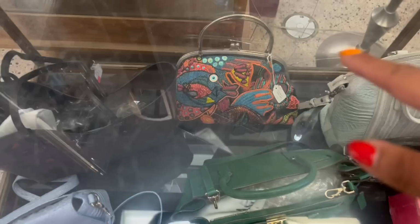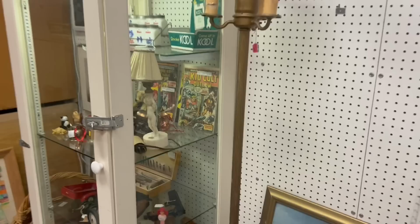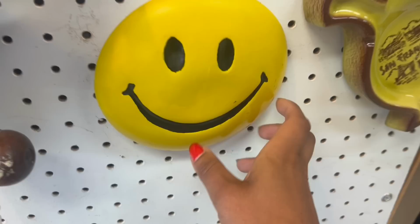Yeah, all of a sudden it's like 2 o'clock and I'm starting to get super hungry. And I also have like a 5-hour drive ahead of me, which isn't helping. But I think I'm gonna finish here and get on the road. Look at the cowboy. And what's the smiley wall plaque? It's chalkware. Let me see how much it is before I try and get it off. 19. All right, well, I can leave that there.